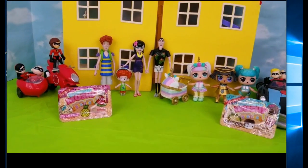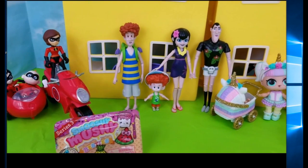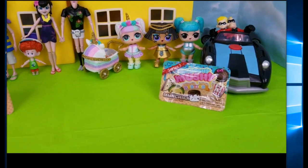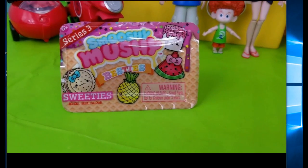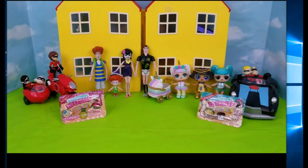Hi there, and welcome to the Pollywog Lagoon. I have the Incredibles 2 Family Crew, Hotel Transylvania 3, and some LOL Dolls here with me today, because we are going to be opening up Series 3 Smooshy Mooshies. All right, I can't wait to see what we got. So let's get this video started.